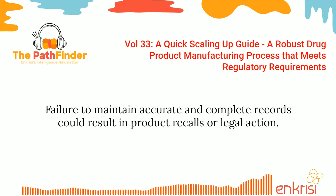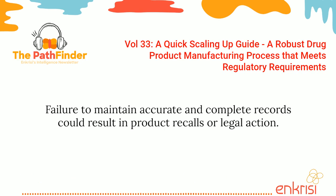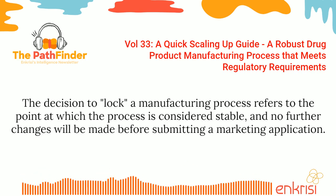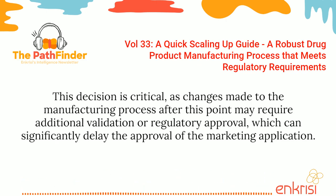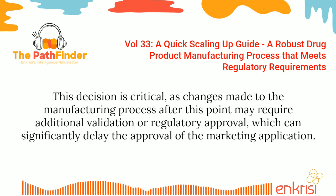Failure to maintain accurate and complete records could result in product recalls or legal action. The decision to lock a manufacturing process refers to the point at which the process is considered stable, and no further changes will be made before submitting a marketing application. This decision is critical, as changes made to the manufacturing process after this point may require additional validation or regulatory approval, which can significantly delay the approval of the marketing application.